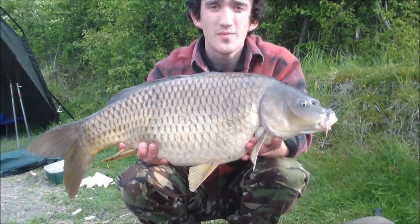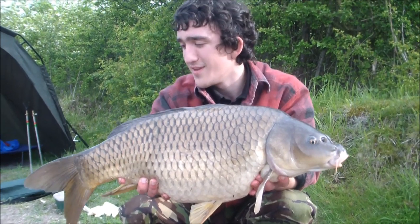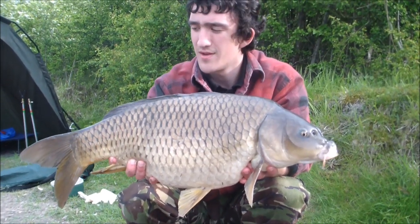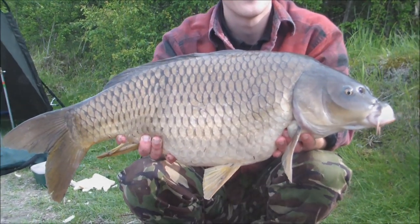Caught on worms, put right in front of his nose, sucked him in, dragged him out the reed bed, and what a result. Hopefully it's my turn next. Fingers crossed there.